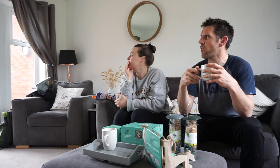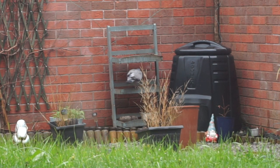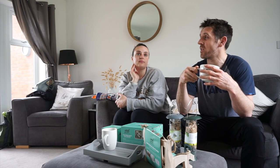Whilst painting the fence, I took off the bird table. Pigeons gutted, left it down in the corner. You can see in this video, look, it's all wet and damp. They're down there, trying to get a bit of seed. The bird table was a little bit rotten, so I didn't want to put it back up.